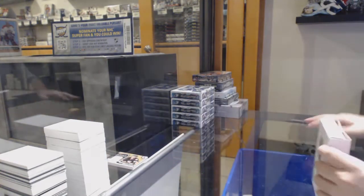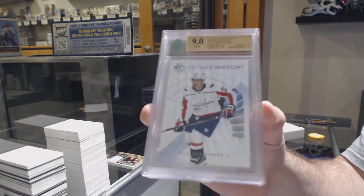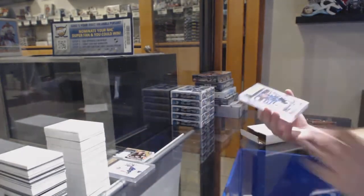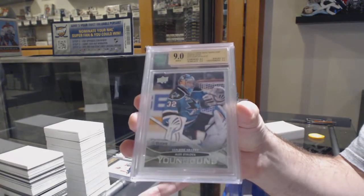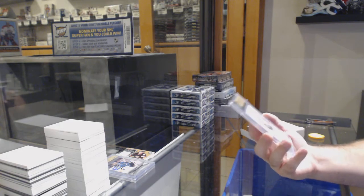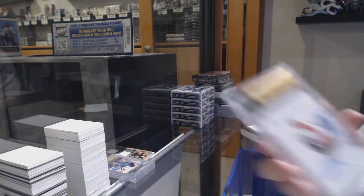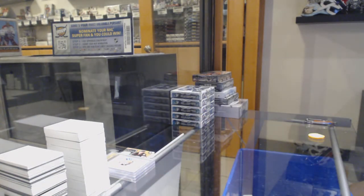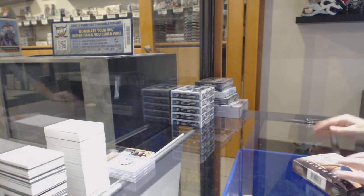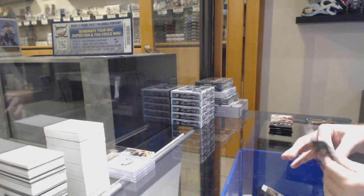So, first of all, congrats. Second of all, that's awesome. I haven't seen what they're worth, but it's definitely in the hundreds, I think. We've got a $9.99 graded 9 rookie for the Caps, Future Watch of Madison Bowey. We've got a Young Guns of Alex Stalock for the San Jose Sharks, graded 9. It's you. And we've got a Future Watch Auto for the Flyers, $9.99, Robert Hagg. Well, there you go, Mr. Warlock. But man, IBJ, that's some serious mojo there.